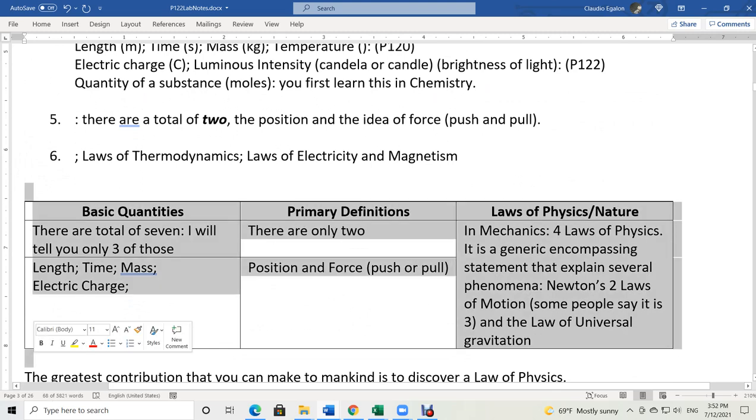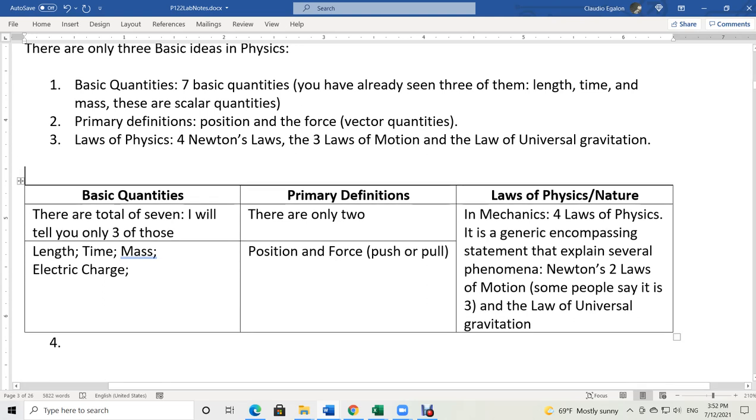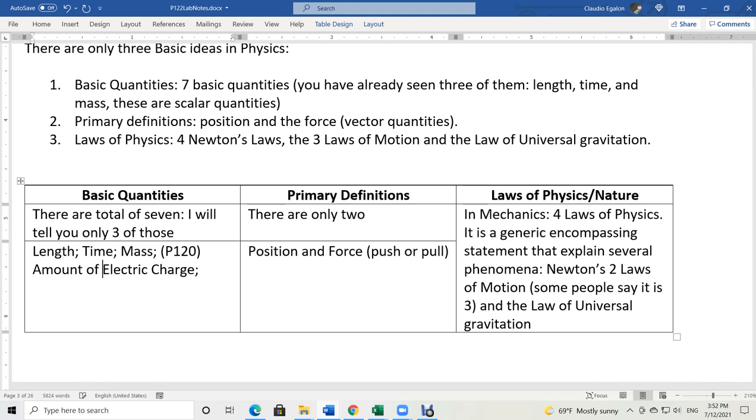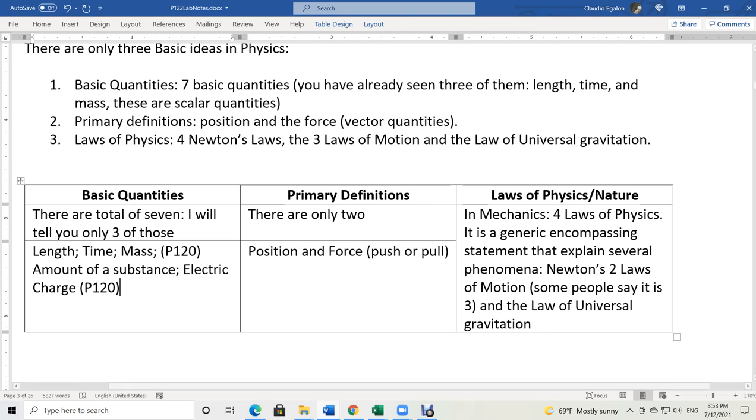Here's my table. I'm going to take that out and place it right in here. By the way, for this course, you saw that in Physics 120. For this course, you're going to see two more basic quantities: amount of a substance, and you're going to learn about the electric charge as well. Those were abstract concepts that were created to understand the universe around us. Length, time, mass, amount of a substance, electric charge.